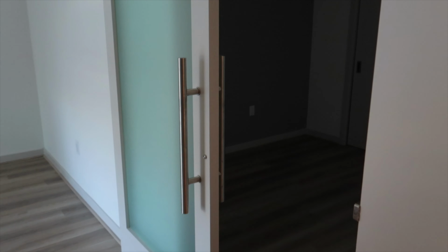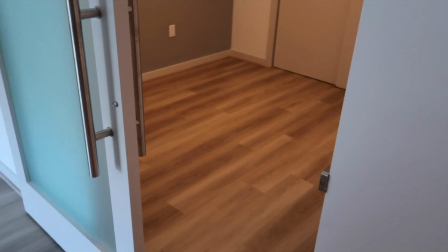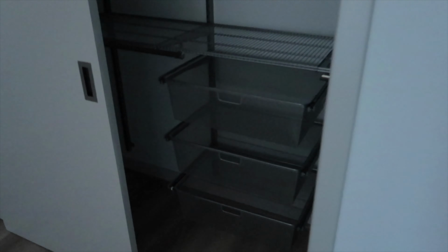On this side you have the bathroom. This is the bathroom. It has a pretty good size. This is the closet. Yeah, so that's the closet.